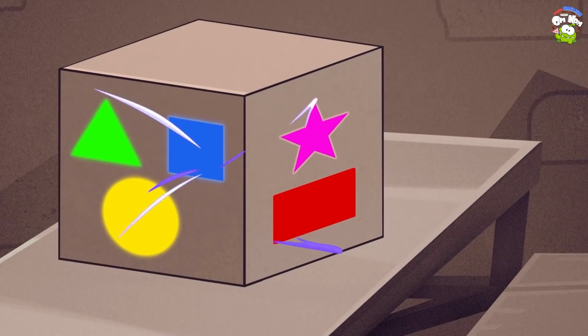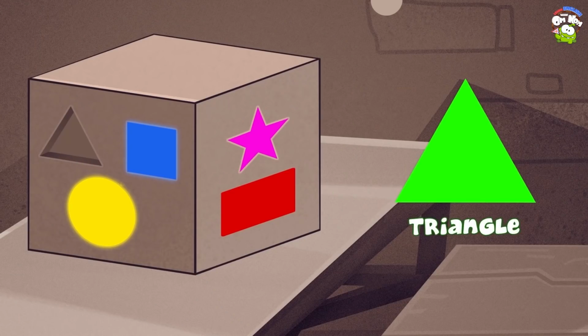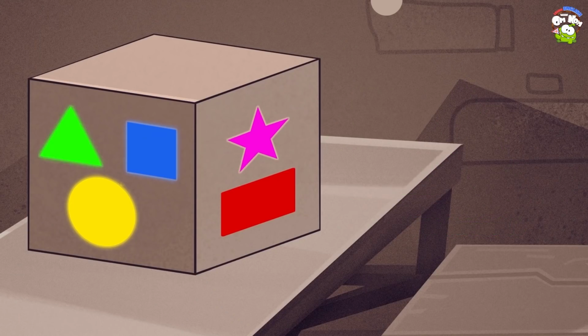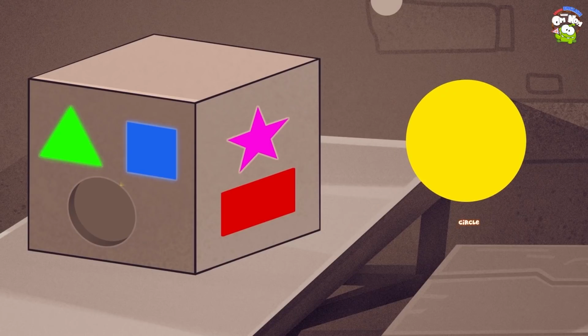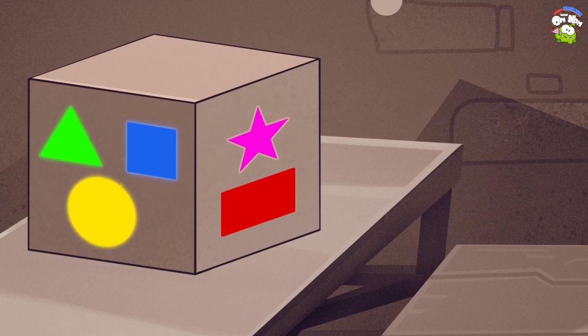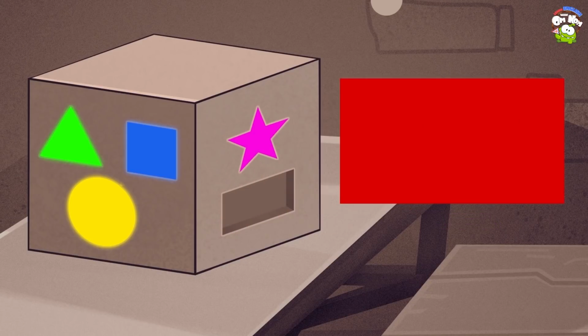Try it! Triangle, green triangle. Square, blue square. Circle, yellow circle. Star, pink star. Rectangle, red rectangle.